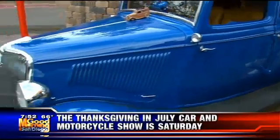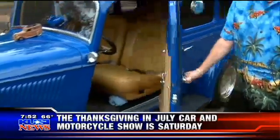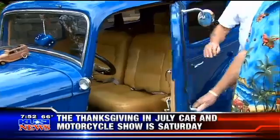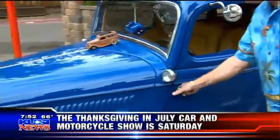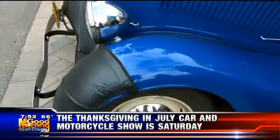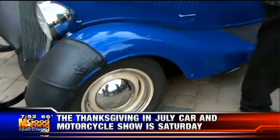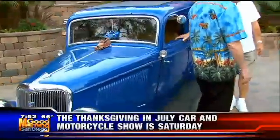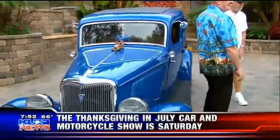See, the doors are broken. See, they opened the wrong way. Oh my gosh, they opened the wrong way. So tell us about it. This is a 1934 Ford. It's just like the car that Bonnie and Clyde got killed in. Yeah, this is the one that Clyde wrote a letter to Ford Motor Company thanking them for building it, because he could outrun everybody. They could outrun everybody because it had a V8 in it.